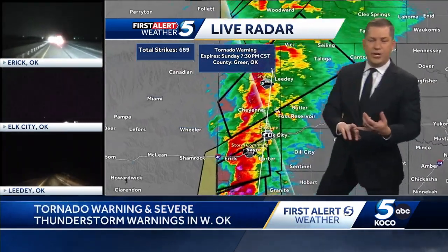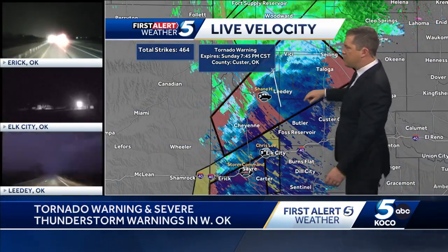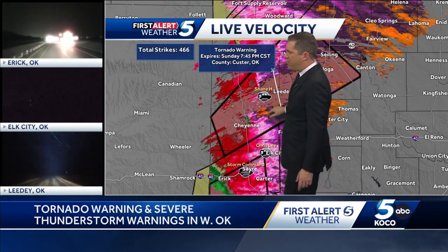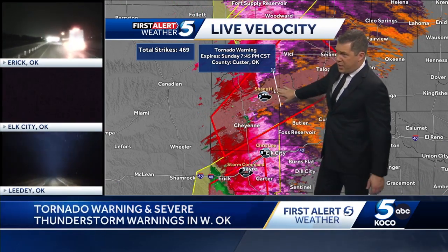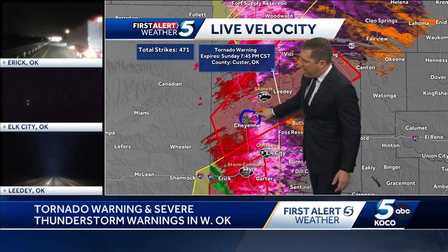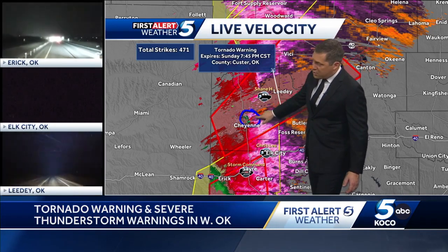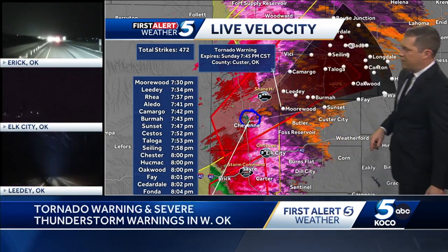If you're watching in Chickasha, if you're watching in Pauls Valley, again, the southern line here is what we are watching closely. Shane Helton will be in this tornado warning right here down by Leedy. Let's talk to Shane here. Shane, we're watching an area of rotation just south of you near Cheyenne. I know it's dark, Shane, but give us an update on what you're seeing.